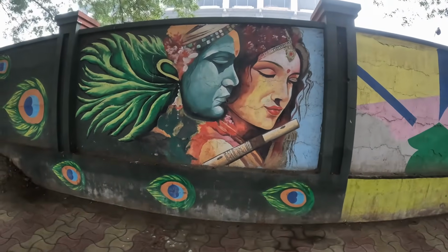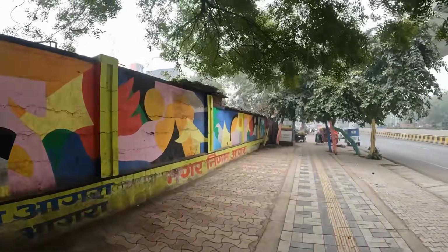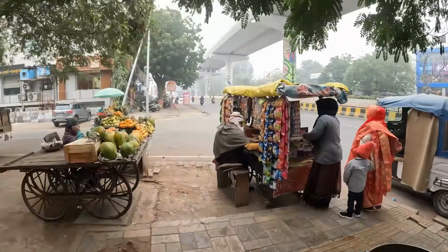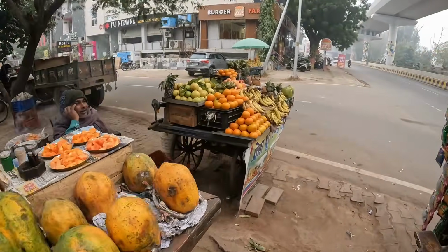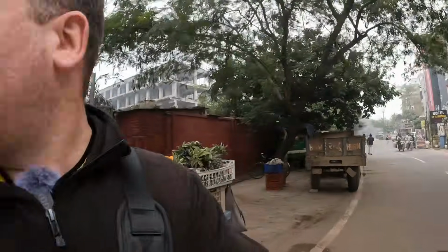Here's a little bit more of that street art that we saw yesterday whilst I was on the tuk-tuk coming from Agra Kant station to my hotel. I'm walking down one of the main roads now, actually, in Agra, where there are some street vendors here. They're selling fruits and bits of kind of sweets and treats, I suppose, by the side of the road. Just trying not to get run over as well, which I'm not 100% sure I'm gonna.